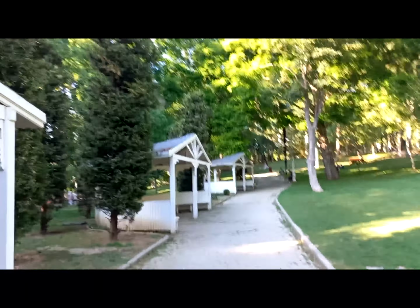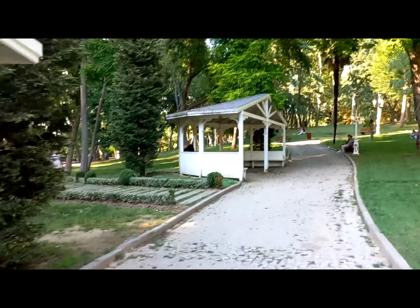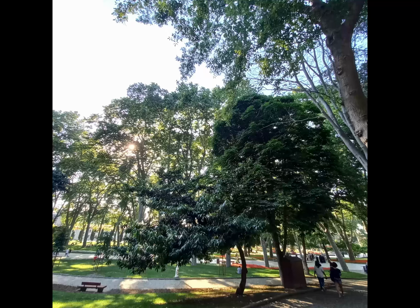So there are so many benches, you always find a place to sit. There are these white benches that have a roof in case you want to stay away from the sun or rain. Oh, I love these types of paths. This is so beautiful.